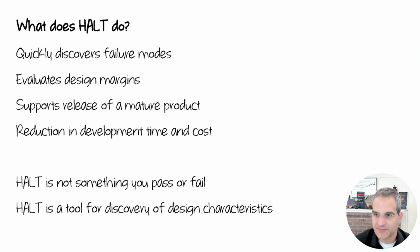So I've seen people try to put some fairly massive things in a HALT chamber, and it just seems like HALT is best for small components that don't have a lot of thermal inertia, because it's hard to thermal shock a big 10-pound box of electronics, right? So are there guidelines on how you know what's too much?